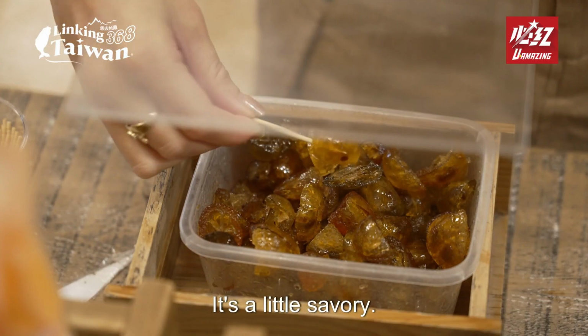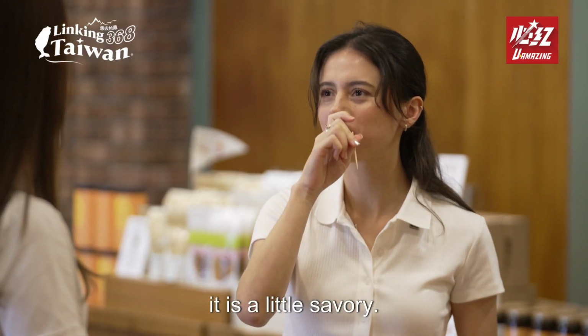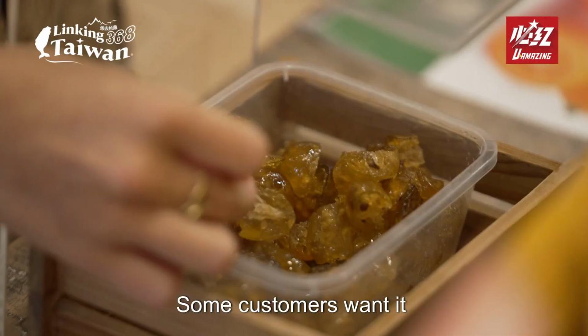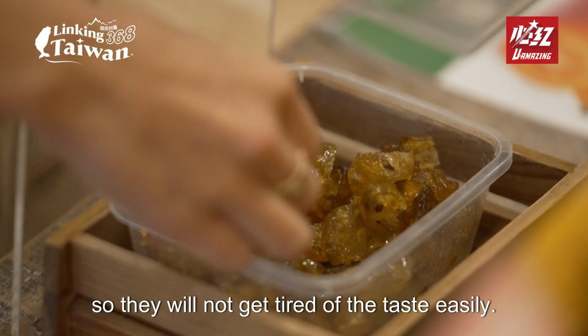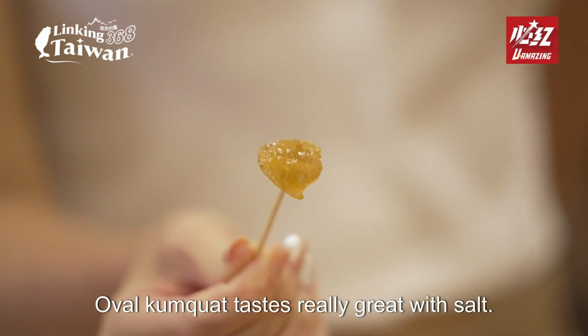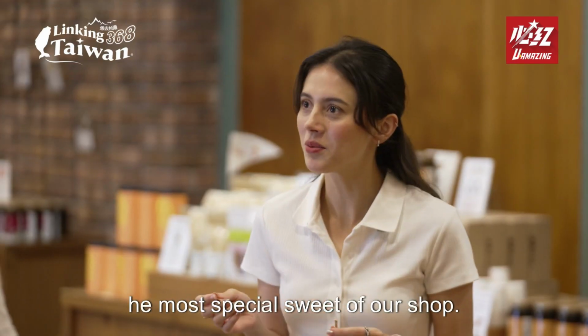Try this. It's a little savory. Yeah. Oh, it is a little savory. Right. We added a little salt. Some customers want it to be a little savory, so they will not get tired of the taste easily. Oh, oval kumquat tastes really great with salt. Next, let's go try the most special sweet of our shop.